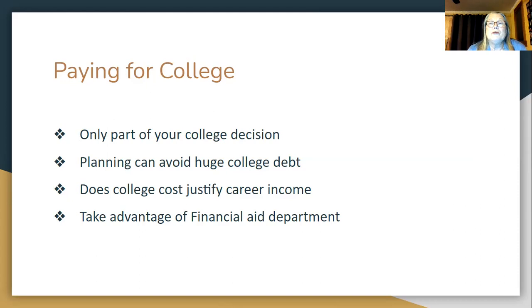But paying for college should be only a part of your college decision. Apply to colleges. I encourage 3: a dream plan, a backup plan, and an I think I would fit well here plan. And then when all the award letters come in, the award letters come from the college and they tell you how much money they think you qualify for. Planning can avoid a huge college debt.